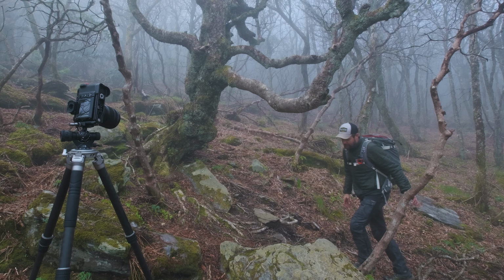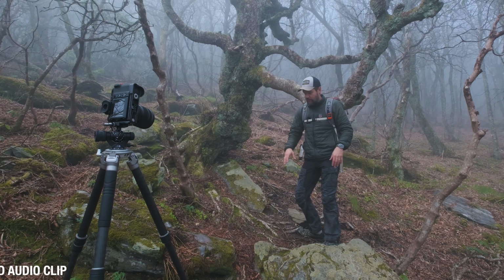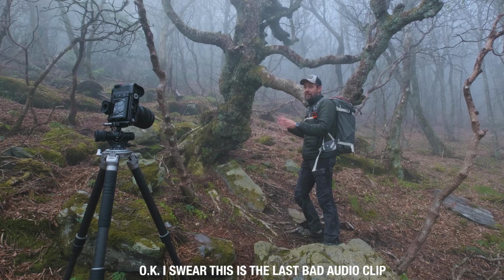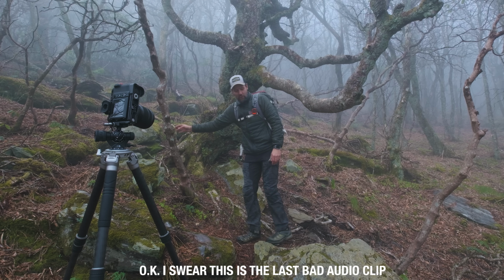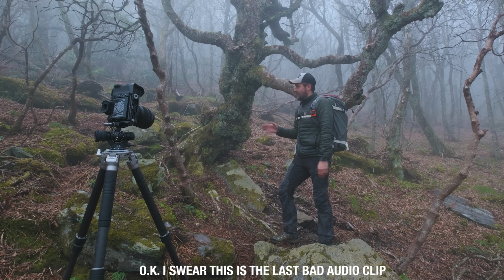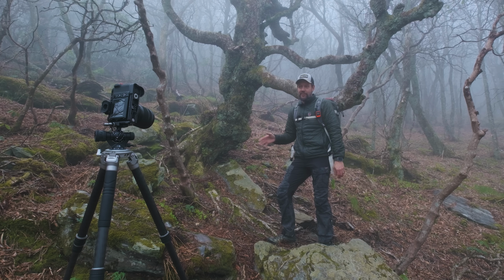Scene that I tried to photograph last time I was here. I absolutely love the tree. I love the rocks. I love the shapes of the rocks. I love everything about the scene. But this tree right here was always messing it up. It's not a very photogenic tree. It's not a very unique tree, and it's just sticking in the composition.